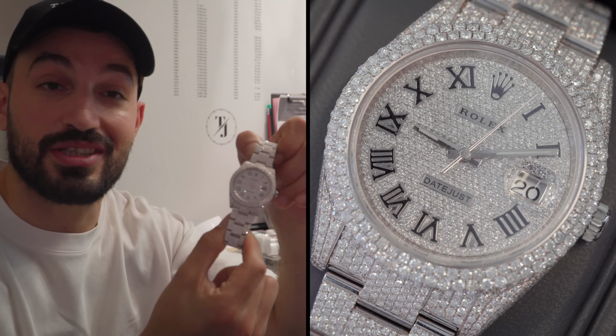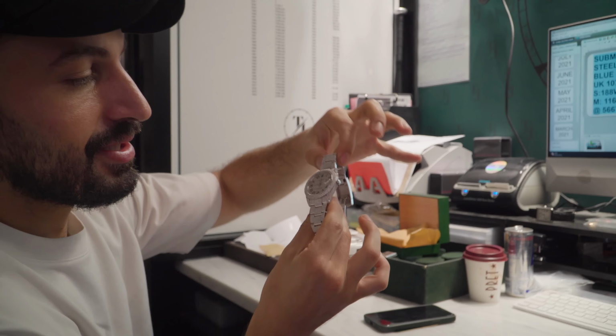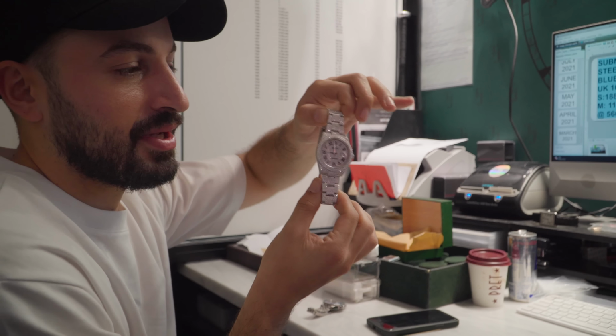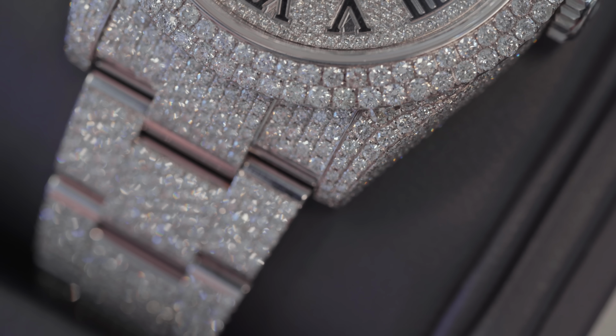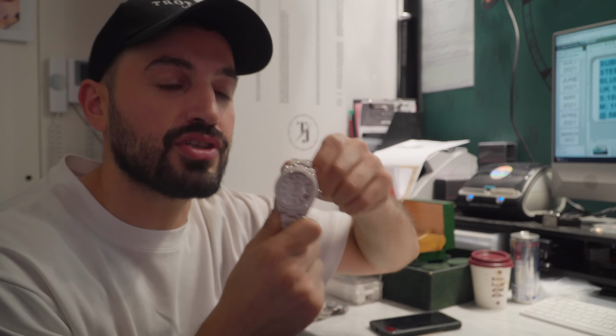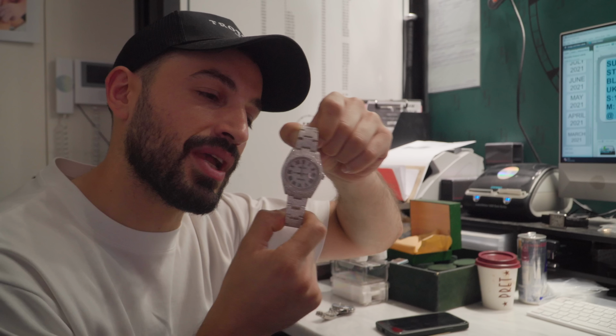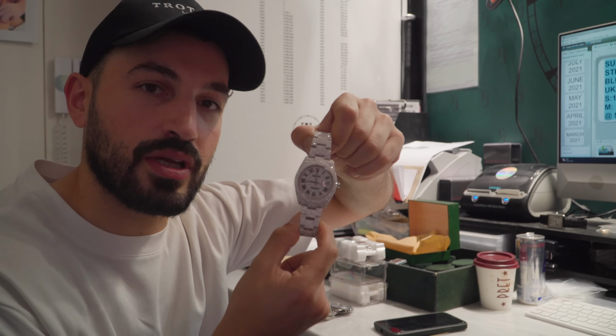Guys, as you may remember, earlier on in the episode we were trying to source a bust down watch for a customer of ours, and we needed to find it before the weekend. So within about 4 or 5 days, I've actually got the watch, and I will be giving him a call just to give him the surprise. As you can see, the setting on this one, me and Mikey have been discussing this. I think this is the best setting you can get to maximize the flash, maximize the shimmer, and keep the cost down. You can go for ones with bigger bezels, but I think this is probably the best option you can get.